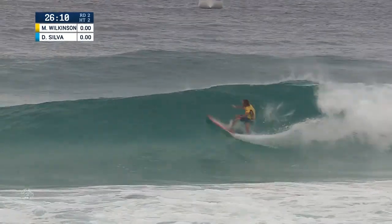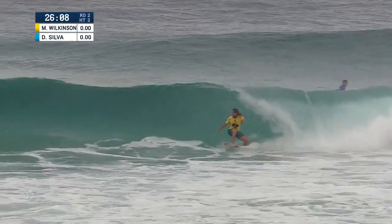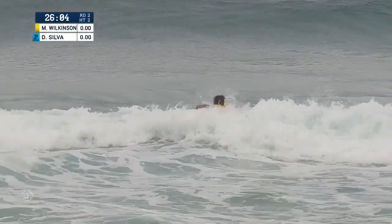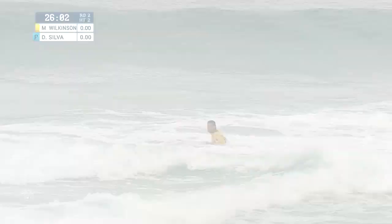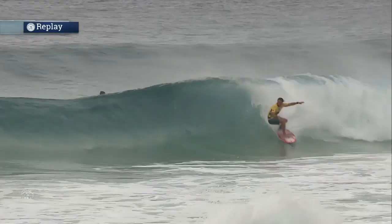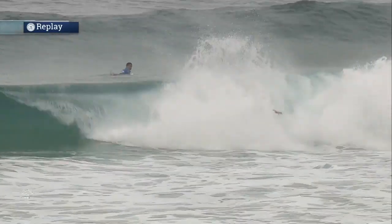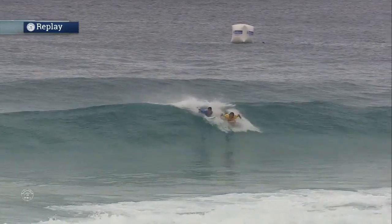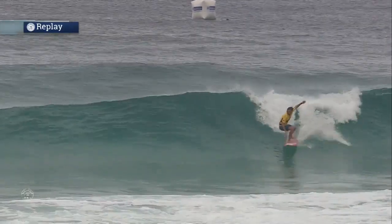Matty Wilkinson gets the psychological boost on it though, as he dominates the paddle and he squares it out nicely. So good reflexes early on from Matt Wilkinson. You don't have priority in Deivid Silva relinquishing and letting Matt Wilkinson pick up his first wave of the heat. Nice style for Matt Wilkinson on his backhand. You can see battling here and dominating the peak.